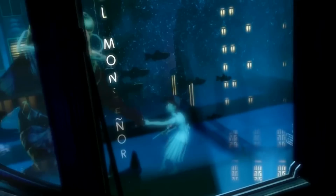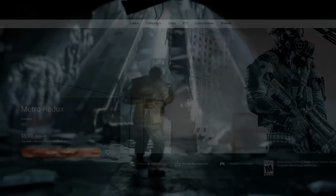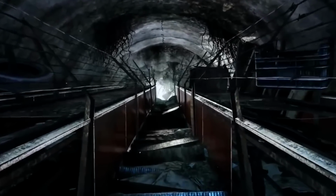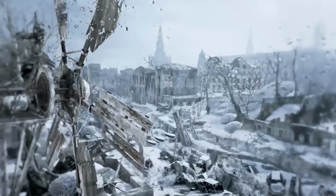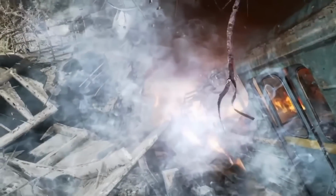Speaking of first-person shooters and collections, Metro Redux is 80% off for $6. Another great pickup. I loved Metro 2033. Liked Metro Last Light even more. These are very atmospheric, narrative-driven first-person shooters. Really good sound direction, and the gameplay is pretty solid. I know some people don't like that Metro 2033 especially can get a bit confusing at times, but yeah, I thought both games were pretty solid as first-person shooters. I really enjoyed them, and again, engrossing narratives here as well.